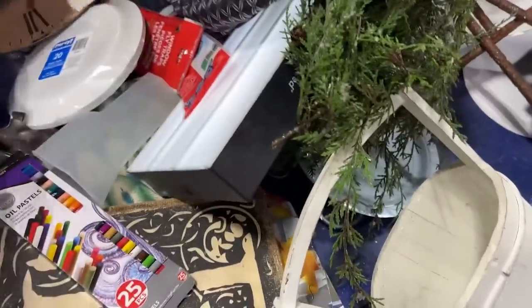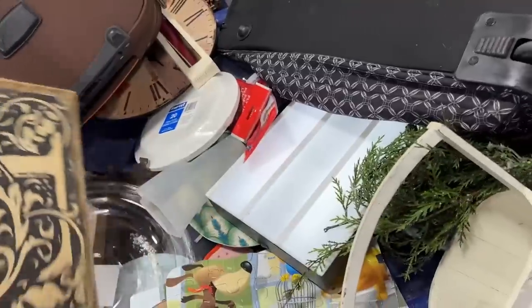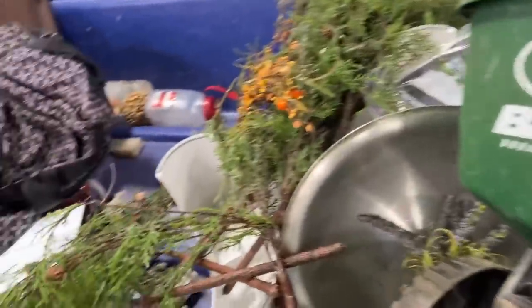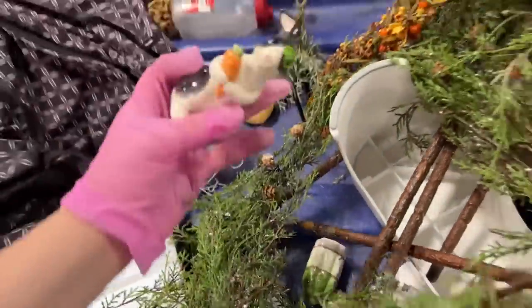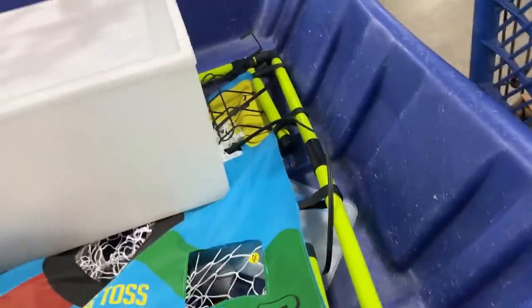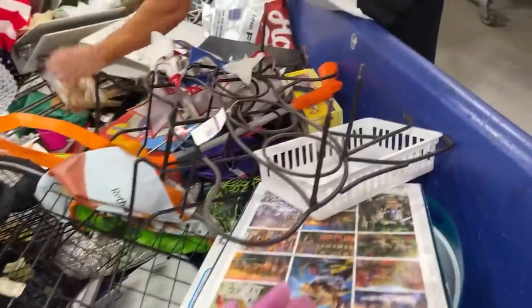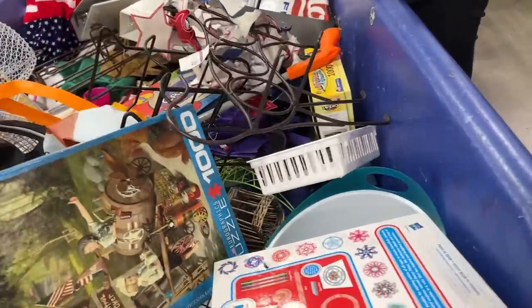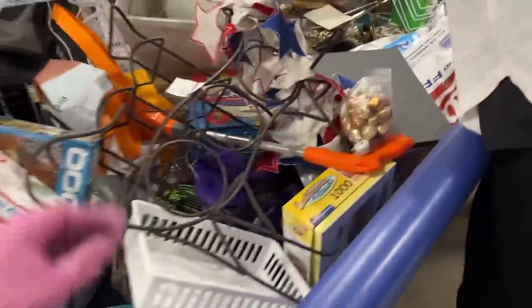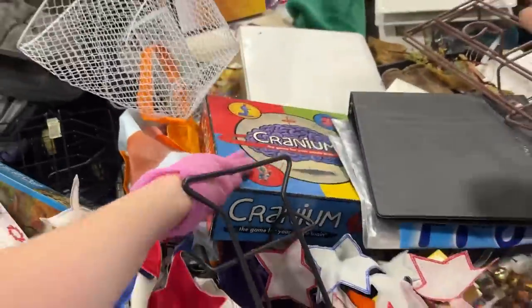Still cruising along. Simply oil pastels. I don't really know what those are. A bunny with a missing ear. The next bins are all shoes. It was new, but it's not.